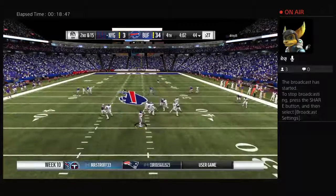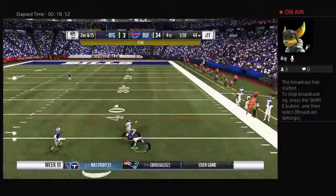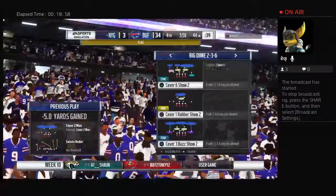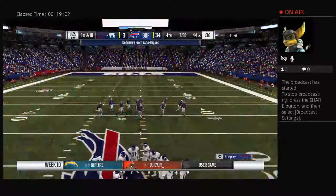On second down, Wilson. Steps away to his left. To the right side, it's caught by Mitchell. And he'll be taken down at the 44-yard line. So they saw the contact before the ball arrived. Penalty flag for pass interference.